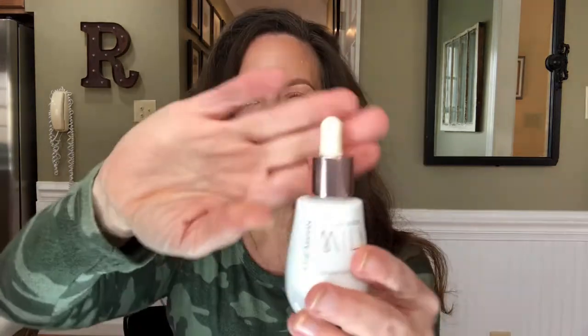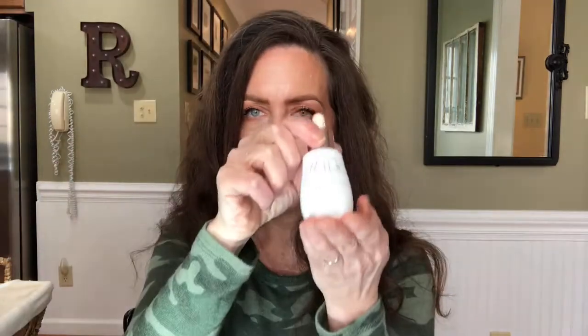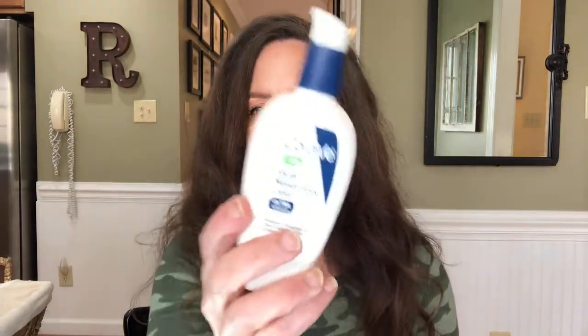I also have the body lotion version of that. Everything Josie Maran Argan Milk I can get, I get, and I repurchase. So that's a repurchase. Okay, now sticking in the theme of moisturizers, we are almost done.